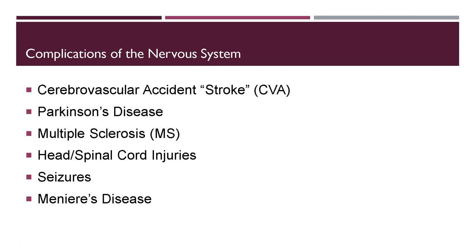Next, seizures. These are also known as convulsions. This is involuntary muscular contractions. The cause originates with an effect somewhere in the brain, perhaps a tumor, an injury from a medication, having a high fever, a stroke, dementia, alcohol, or other drugs.